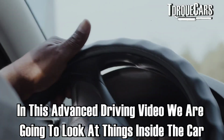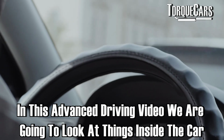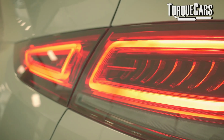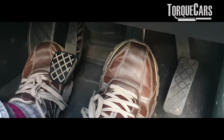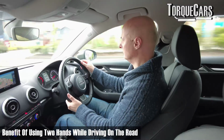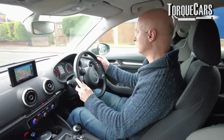So in this advanced driving video, we're going to be looking really at things inside the car and the driver themselves, the techniques that we need, being able to use our mirrors, our horn, our lights, and things that we would directly control. So this also includes our braking, how we steer the car, and also how we use the power band and the throttle control, which are all important ingredients to becoming a good driver.